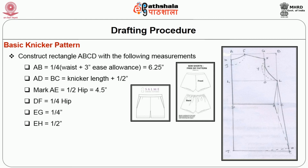So there are different varieties. Based on the age groups, we have to go for taking a knicker pattern for the Baba suit pattern drafting method. First we have to construct a rectangle ABCD with the following measurements. AB is equal to 1/4 waist plus 3 inches ease allowance. So a total of 6.25 inches is needed for the AB length. Next, we have to mark AD, that is the knicker length plus half an inch.